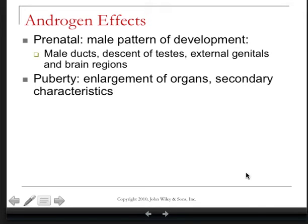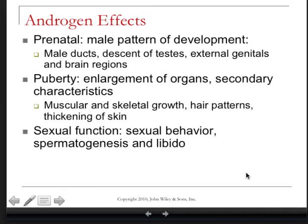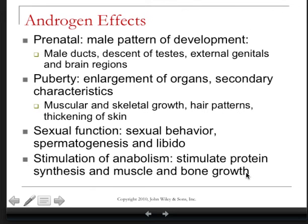At puberty, it promotes the enlargement of organs and the production of secondary sex characteristics, such as muscular and skeletal growth, characteristic male hair patterns on the body, and the thickening of skin. It also promotes sexual behavior, spermatogenesis, and libido, which is the desire to engage in sexual activity. And it stimulates anabolism by stimulating protein synthesis and muscle and bone growth.